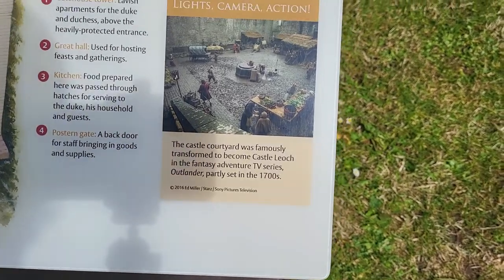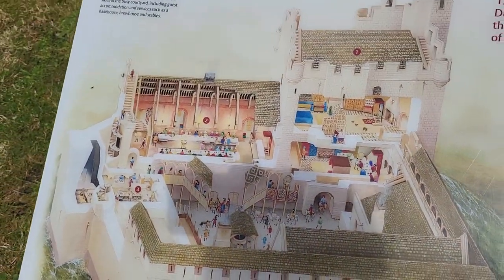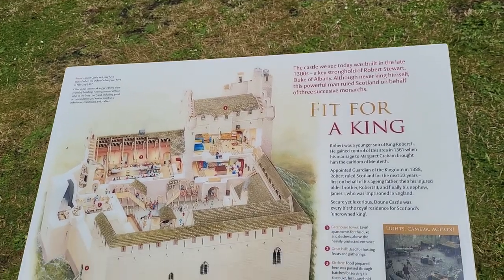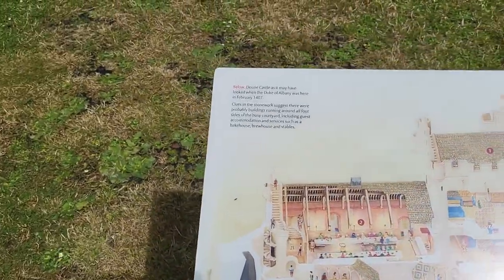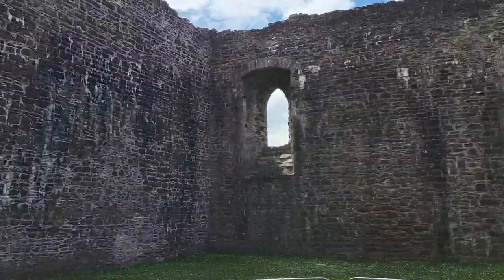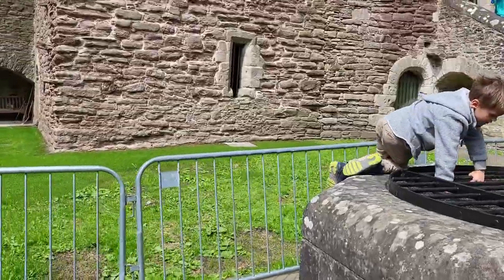And here is where it was transformed into the fantasy castle here. This is what it might have looked like in 1407. Probably buildings running around all four sides, which would make sense. And this must have been the well.